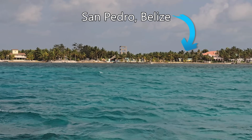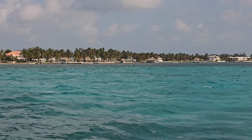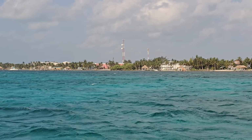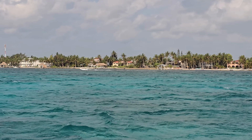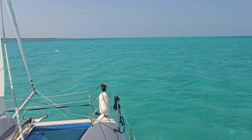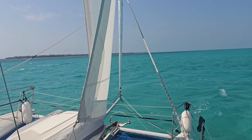San Pedro is the enchanting town on Ambergris Caye that Madonna sang about in her 1986 hit La Isla Bonita, which means the beautiful island. Ambergris Caye is the largest island in Belize. Known for its laid-back Caribbean charm, San Pedro is a popular destination for beach lovers, divers, and those looking to soak up local Belizean culture. After checking into the country, we continued south to Caye Caulker. Later, we did go back to spend time in San Pedro, and you'll see that in an upcoming video.